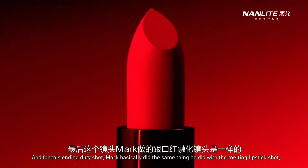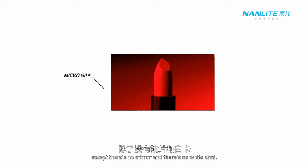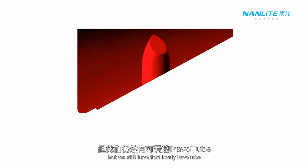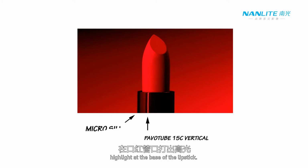And for this ending beauty shot, Mark basically did the same thing he did with the melting lipstick shot, except there's no mirror and there's no white card. But we still have that lovely PavoTube highlight at the base of the lipstick.